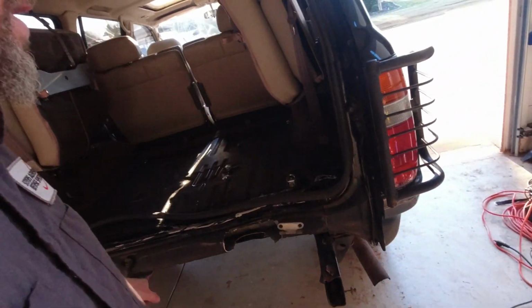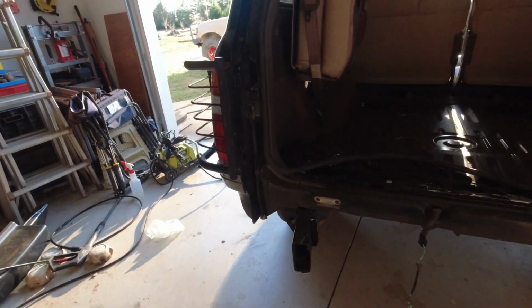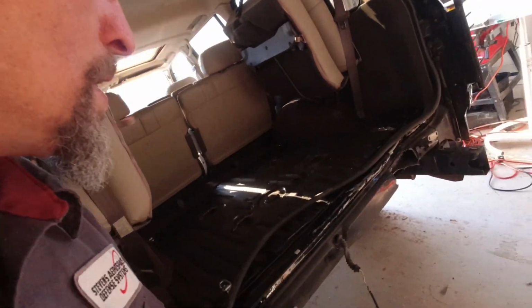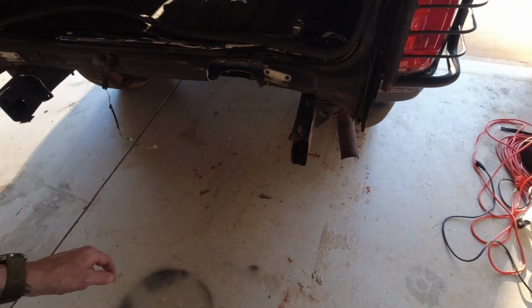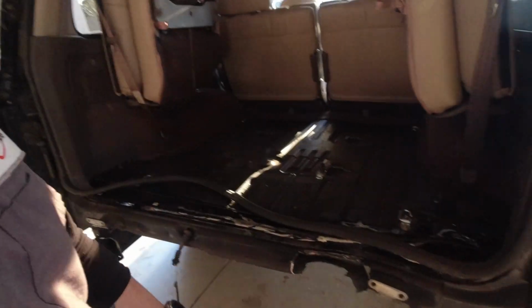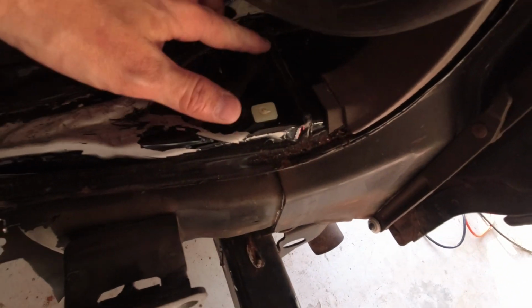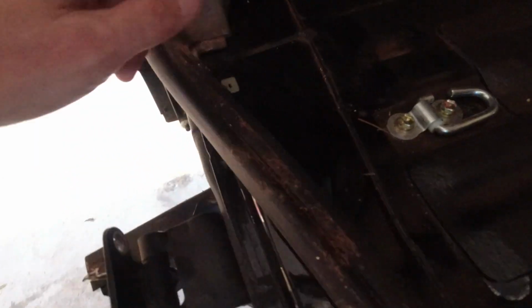So this is my 1996 Land Cruiser. JC Customs Fabrication is going to fabricate a bumper here, so the original stuff will not be going back on. I have to cut out this lower jamb. I don't know if you can see these lines here and here. All this has to be cut out.